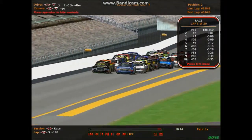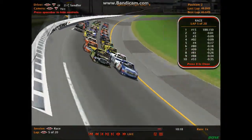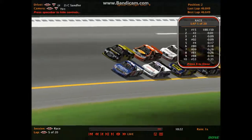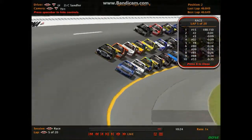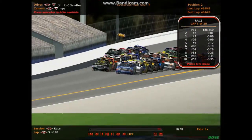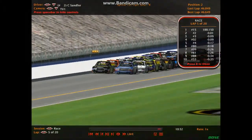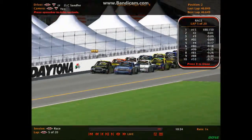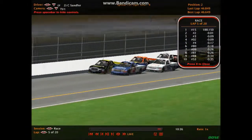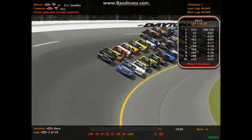3 wide towards the middle of the pack. There's Kyle Austin trying to duck out, maybe make it 3 wide. Looks like maybe the trucks are struggling for grip here through the center of the corners. A drag race down the back straightaway between Meacham and Sanford. Meacham holds that advantage as they go into turn number 3.